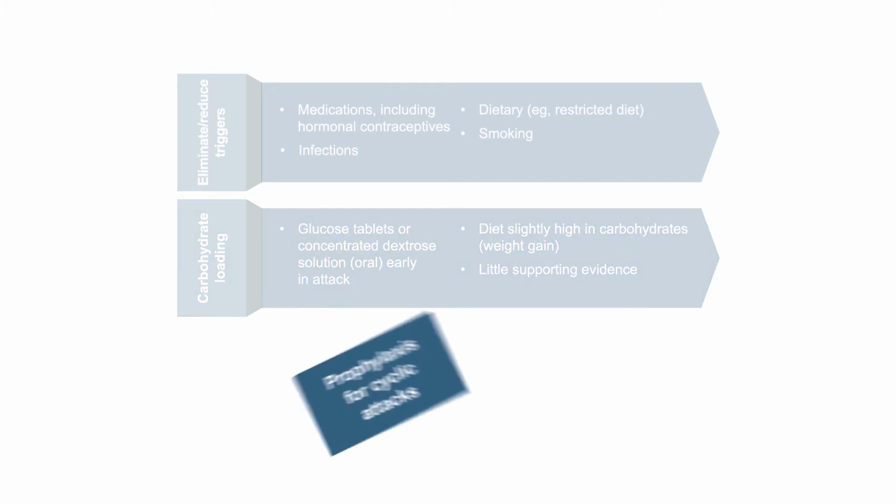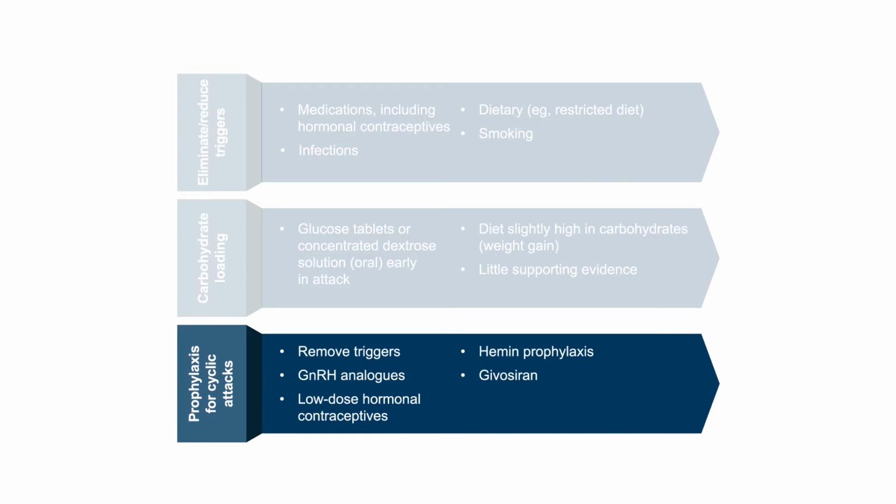In terms of prophylaxis, we think about prophylaxis when patients continue to have attacks, particularly after we remove triggers that we can identify. There are a small segment of women who have frequent attacks during the luteal phase of the menstrual cycle when progesterone levels are high. And if these occur on a regular basis, we consider using GnRH analogs, or now we consider also using givosiran. Sometimes low-dose hormonal contraceptives can be used that contain less progesterone than the older oral contraceptives. And Hemon prophylaxis can also be given. We use that often for cyclic attacks as well as for non-cyclic attacks if prevention is needed.